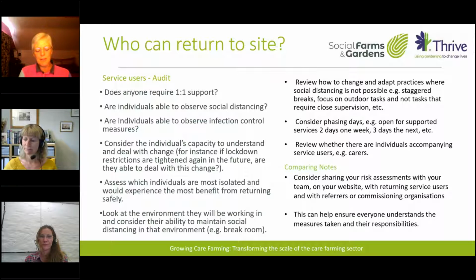Again, look at the environment. Do you need to, in your break rooms, do you need to put tapes on the floor? Do you need to rearrange tables and chairs like they've done in schools and pubs and so on? And then how do we adapt our practices? This is really Keely's again. She'll be telling you about perhaps adapting activities and tasks.